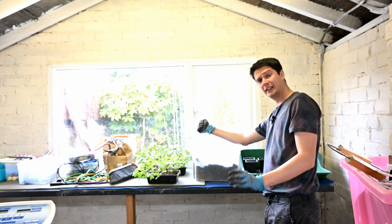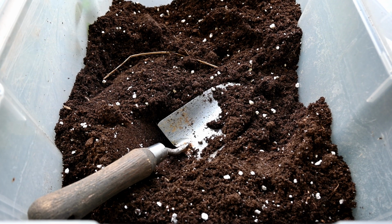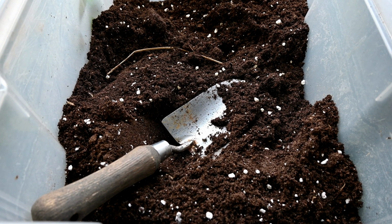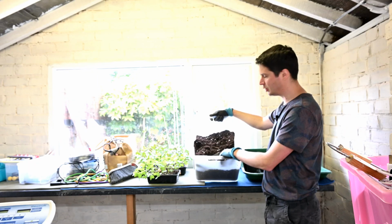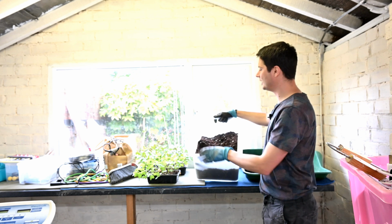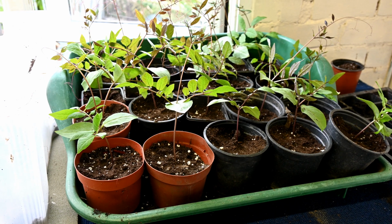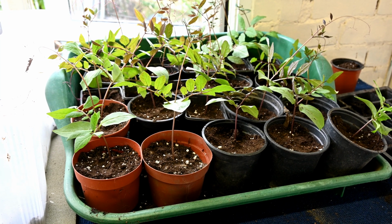I should say the mix I'm using is in here, and we've got about 50-50 John Innes number 2 potting compost with 50% multi-purpose compost, and then just a handful of perlite just to open it up a bit. So that'll give it enough nutrients for the next month or so while these seedlings establish in these larger pots before finally planting out sort of the end of May. So that's the cup and saucer vines all potted up. Now on to the Spanish flag.